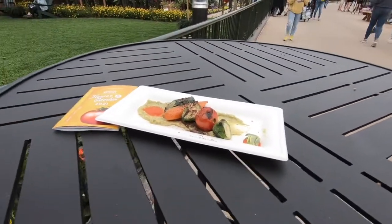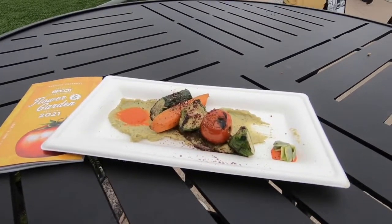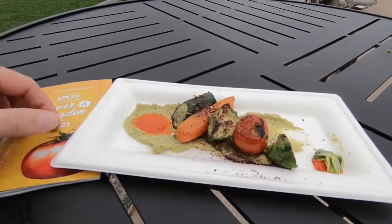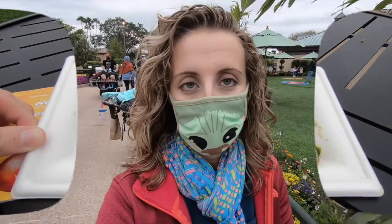Here are the grilled baby vegetables with hummus cream. They actually had these vegetables on a skewer. So I guess they grilled them on a skewer on the grill and they just slid them off on top of a piece of eggplant that's underneath there. And that's stacked on top of the hummus. I'm gonna dig in while it's hopefully still warm.